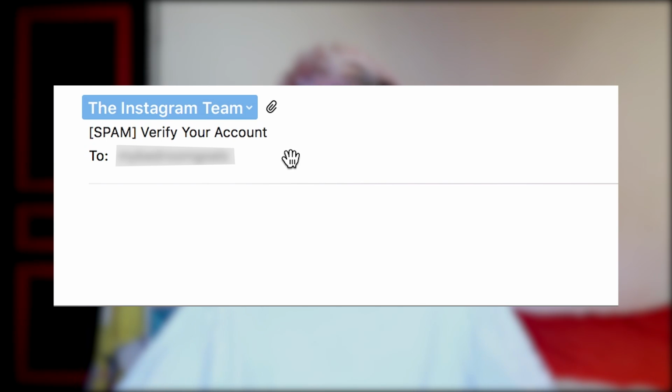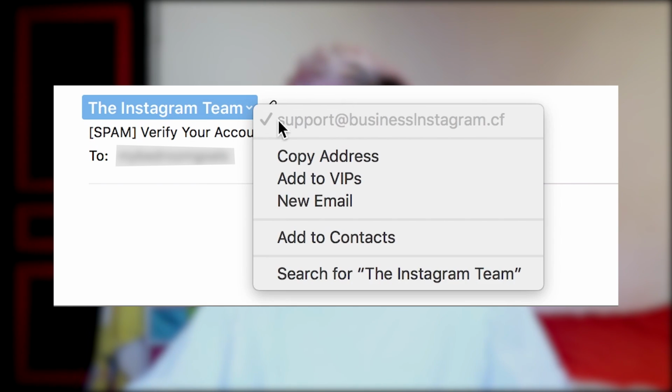Instagram, I'm pretty sure, never send out these emails, not that I know of anyway. But what you can do to double check is check the email address it's actually sent from. If you hover over where it says Instagram or Instagram contact, it will be some random email address. That's how you'll most likely be able to tell that it's a fake email.